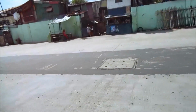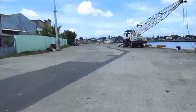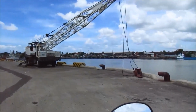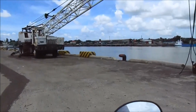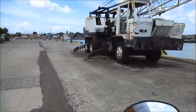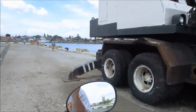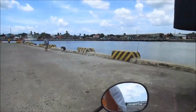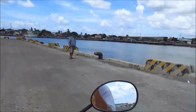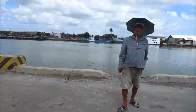Hello! Hello, girls! And then here's one of the portable cranes they use to offload. Now there's a clever umbrella. That's a great hat. I like that hat! I like your umbrella! Good.